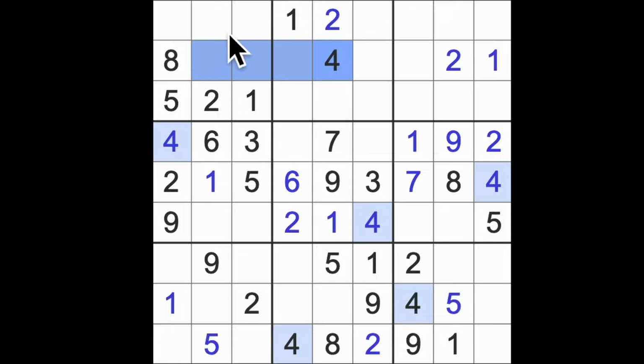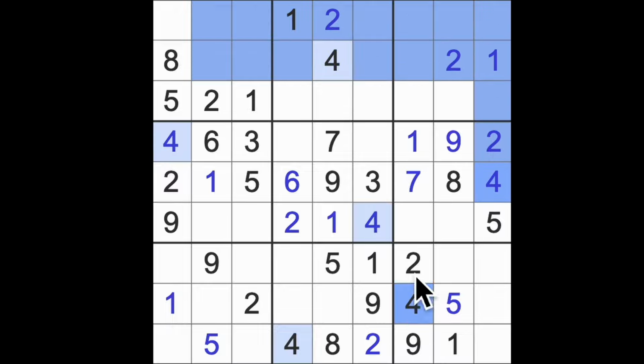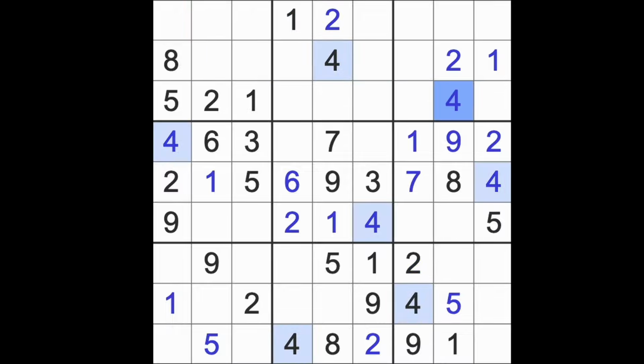Four blocks in this direction, so 4 is in one of these two squares. Let's say 4's across like this, and up there, and up there. Fours this way, and down here. Give us four there, four up there, and across there. That's the end of four. One, two, and four are finished.